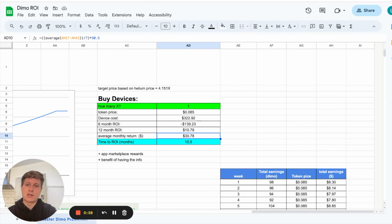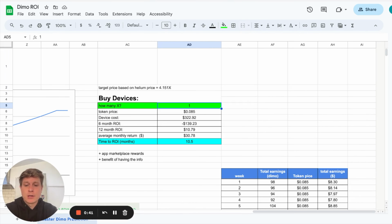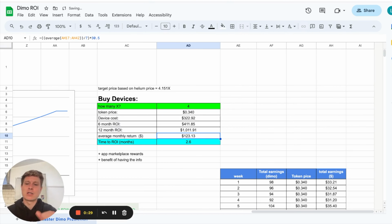Another way that I sometimes do this is comparing the market cap to Helium's market cap. Based on Helium's current price, it looks like Dimo is undervalued by about 4 times. Again, this is a very subjective opinion that I have and may well not represent the truth, but let's say in the next bull market, the Dimo token goes up by 4 times, which I think is totally plausible. We then have 2.6 months time to ROI, and average monthly earnings are more like $123. And so it's the potential future value of what we're earning now, which is where I think this is such a great investment. I think for such a low market cap coin like Dimo in such early stages, a 4x is very plausible.